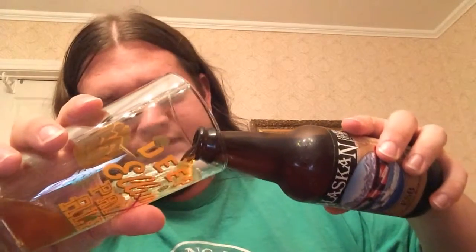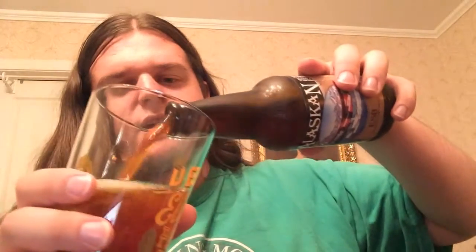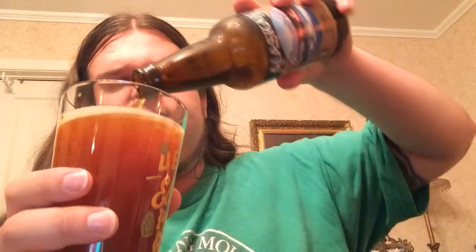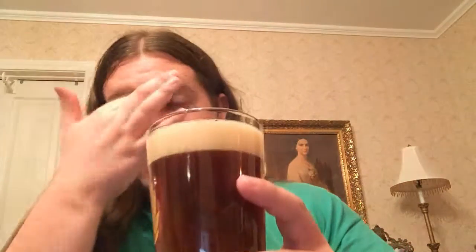Straight out pours a very light brown. Let's see if we can get a little bit of a head on this. There we are. Pour to about a finger of just slightly light yellow brown. Into the light, it looks like dark apple juice. It is very dark amber orange kind of color. Not quite so like ruby yet, but you can see.